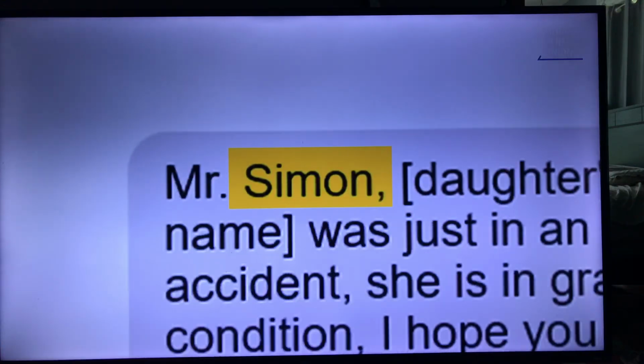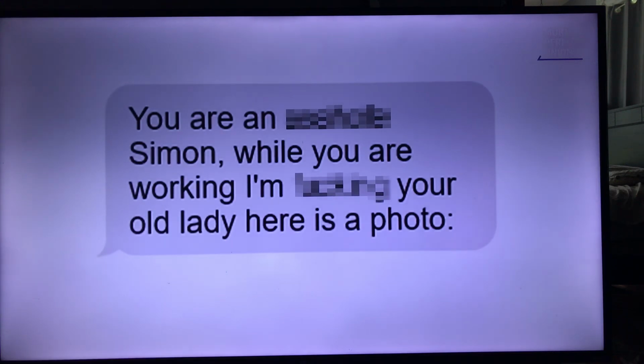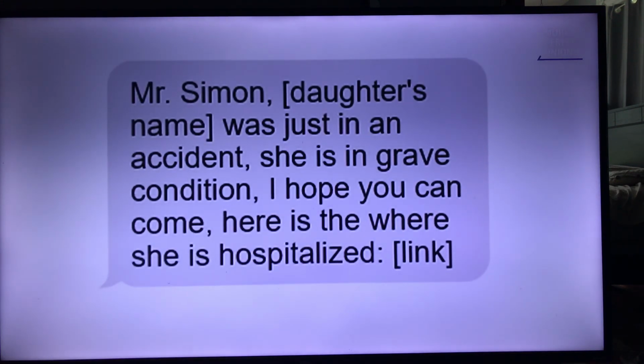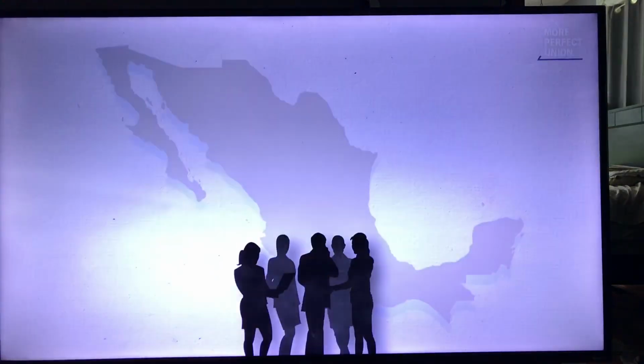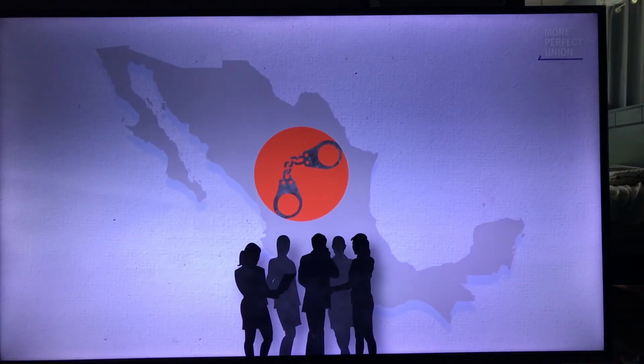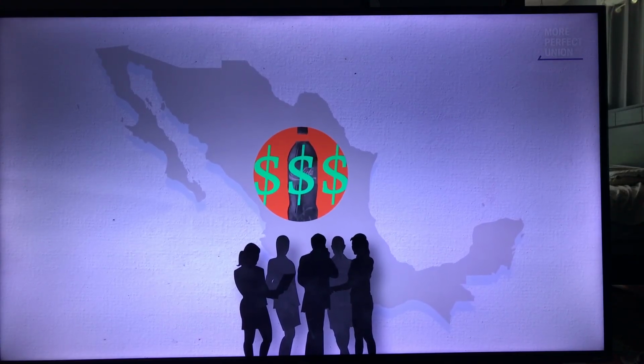In 2016, Simone Barchetta started receiving ominous texts from unknown numbers. It's happening to his colleagues as well. Texts saying their wives were cheating on them, their daughters were in accidents. Others simply contained links to funeral services. Their phones were infected with spyware. Barchetta and his colleagues weren't taking on organized crime in Mexico. They weren't digging up dirt on some oligarch. They were advocating for a national tax on soda aimed at reducing sugar consumption.